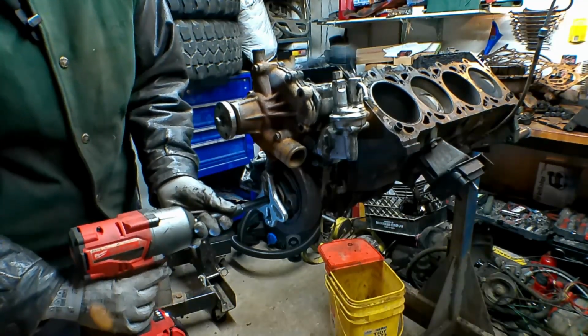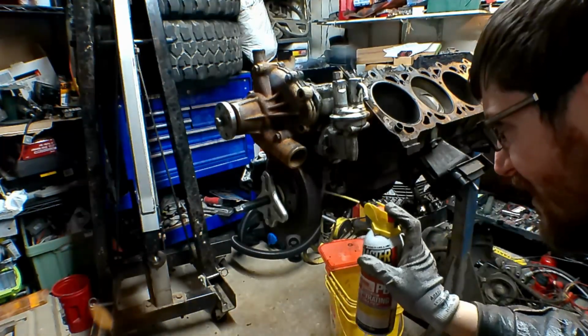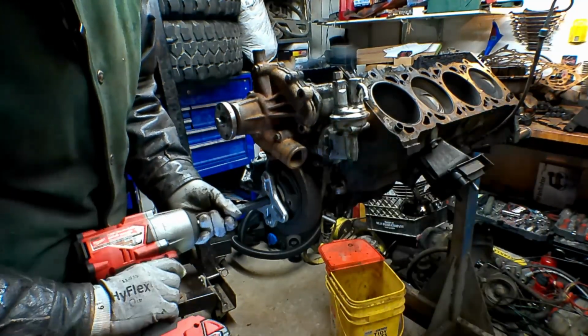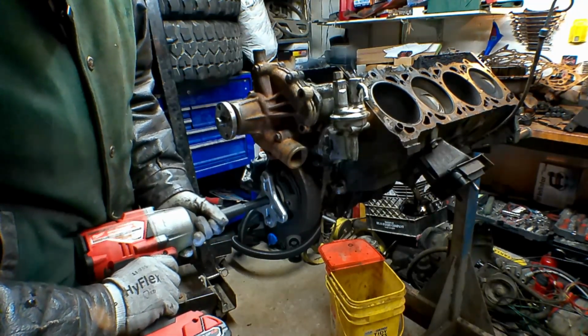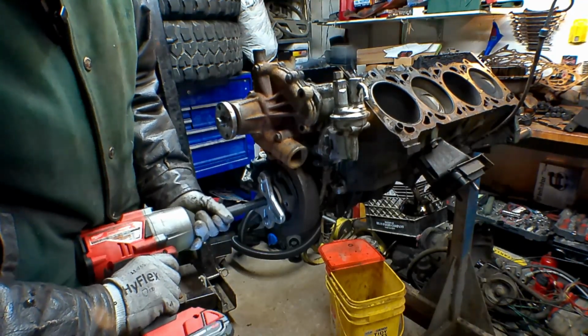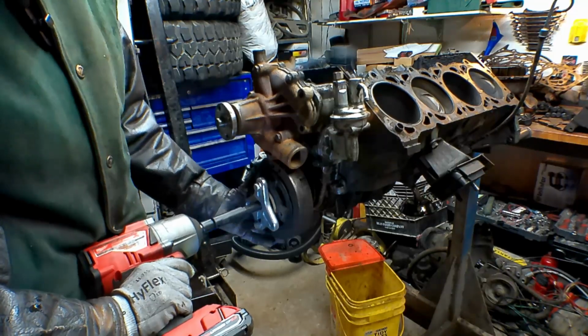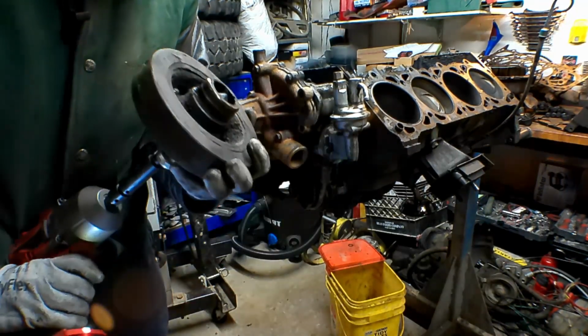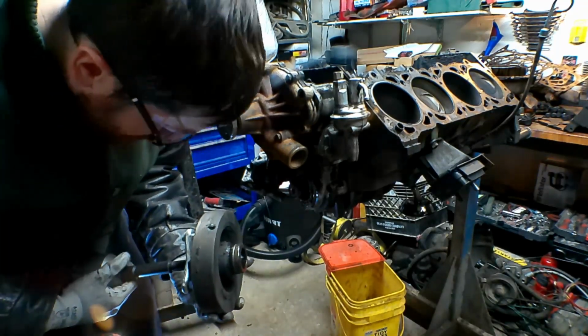Off nice and hard, so that's good. I'm gonna spray a little bit of lubricant on that just in case she's really fighting. This should work. How about that? No kidding. I've never even removed one of these before. But that worked really well.